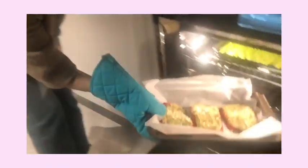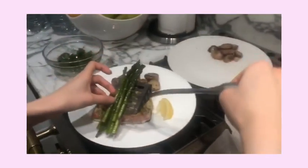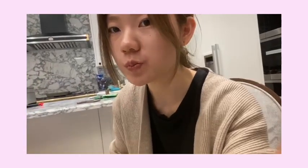And then I just put it in the oven with the asparagus and potatoes, and I'll say bake for another 15 minutes or so, and assemble the plate. And here I'm eating. It was really, really good. My all-time favorite recipe for dinner.